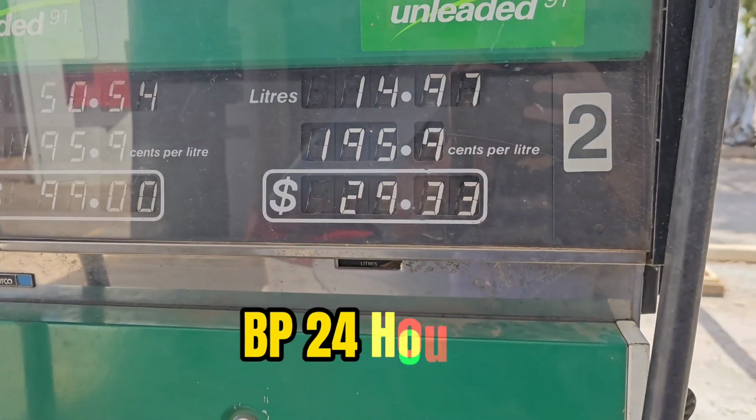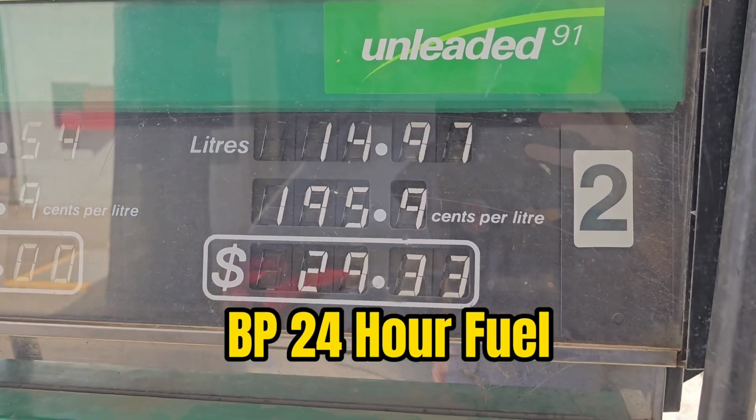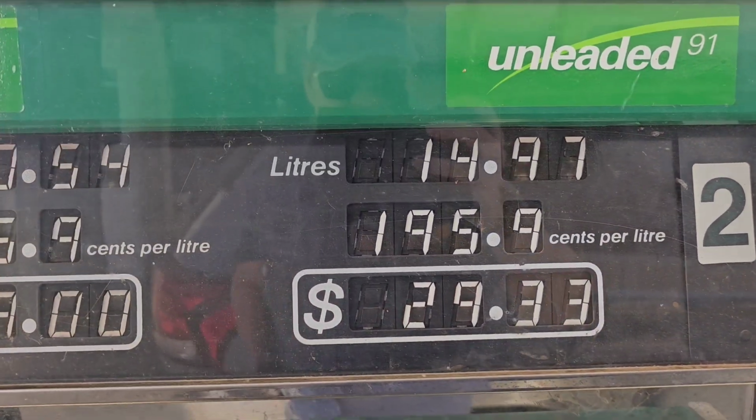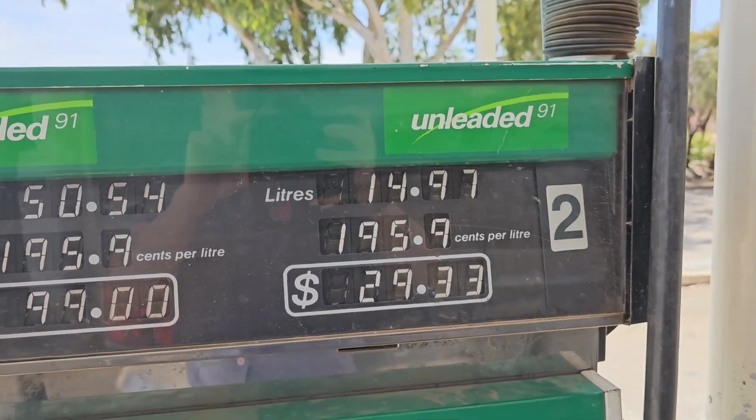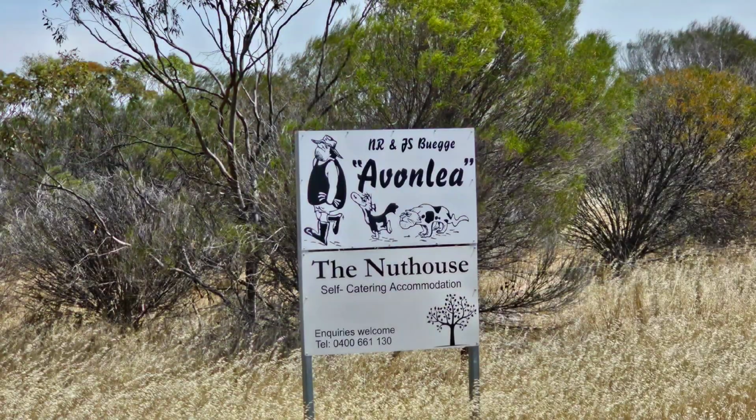Okay, so I just topped up at Bruce Rock. It's the second time I've managed to get fuel for under $2 a litre, 14.97 litres. So around about $30, and I won't have to worry about filling up tomorrow.